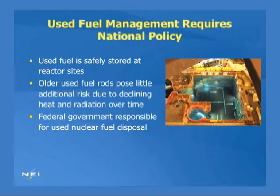Most of the plants in the country started out with an annual refueling cycle. So once a year they'd shut down, change out some of the fuel in the reactor, start back up again. When we were doing that on a 12-month basis, enrichment was running about 2.5%. So now we're running 4, 4.5, 5%.